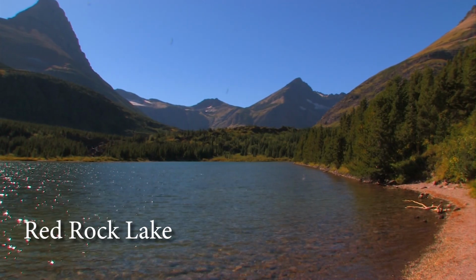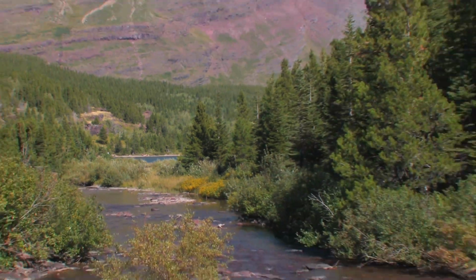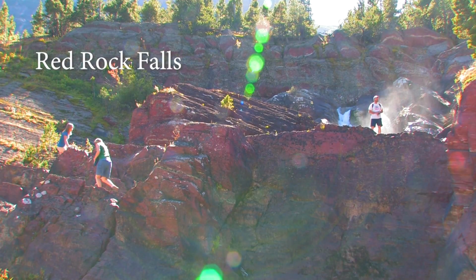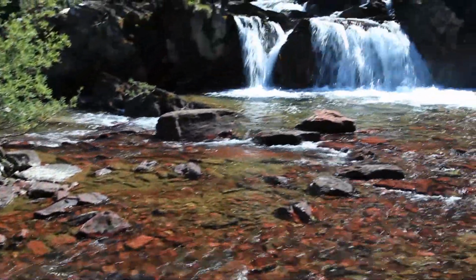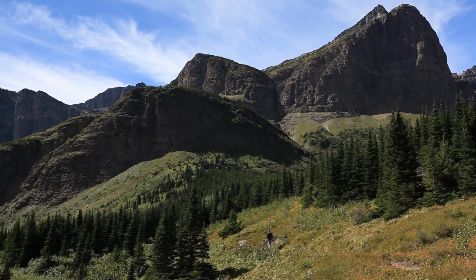You reach the second lake about 1.5 miles from the trailhead. This one is Red Rock Lake. You may also hear the sound of rushing water, because about 3/10 of a mile later, there's another spur trail, and this one leads to Red Rock Falls. This cascade is a nice little place to scramble around, and kids love it. It's another 1.8 miles to Bullhead Lake and the terminal valley that surrounds it.